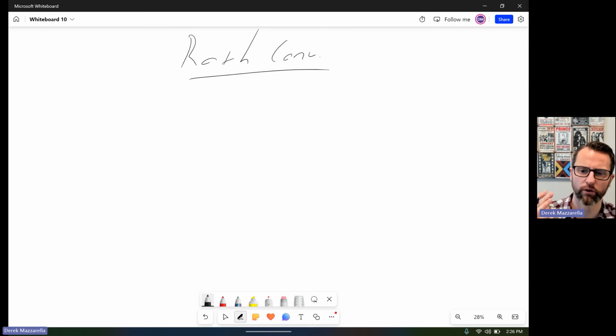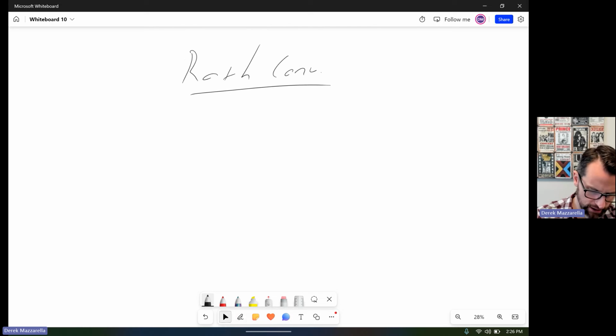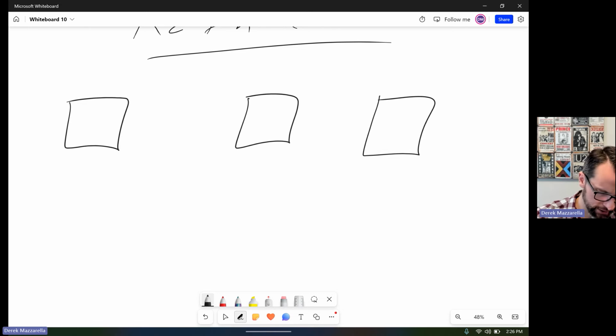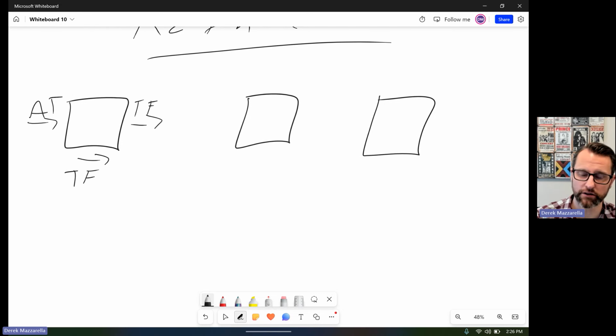All right, so what is a Roth conversion? First, let's take a step back and realize that basically all money is essentially taxed in three ways. All right, so with a Roth, we use after-tax money. The money grows tax-free. We take that money out. As long as you wait till 59 and a half or later, the money is tax-free.